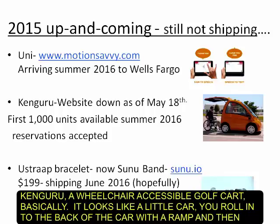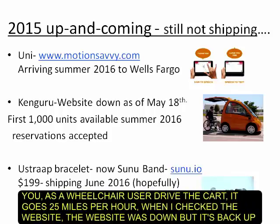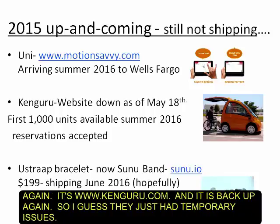So the other thing that I talked about was the Kangaroo, which is a wheelchair accessible golf cart, basically. It looks like a little car. You roll into the back of the car with a ramp, and then you as the wheelchair user then drive that cart. It only goes up to 25 miles an hour. And when I checked the website right before I sent this into Ability Tools, the website was down, but it's back up again. So let me give you that website again.